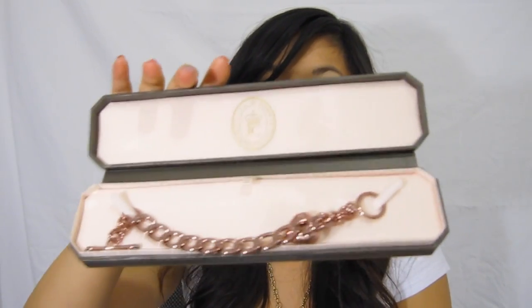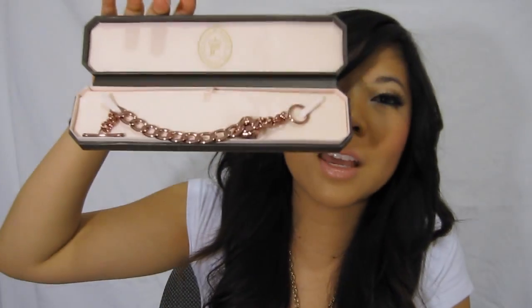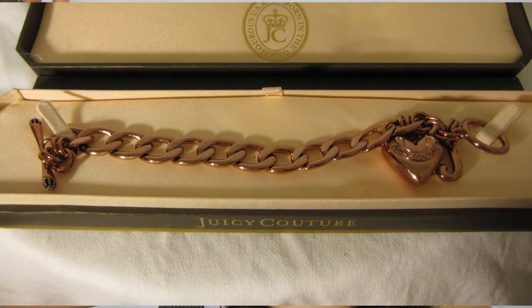Okay, so the last thing I got, it wasn't really a makeup item. There was a Juicy outlet in, I think, Destin, and Anthony got me this. I asked him for it and he got it for me. Regular price, this was $58 and it was marked down to $39.99. It's beautiful, it just came in. It's the Juicy charm bracelet, but it's in pink and I freaking love it.